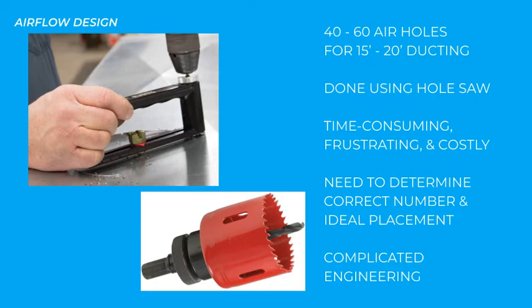How do you make this happen? You'll need to use a hole saw to cut and drill all these 3 to 4 inch holes. This often proves effective, but is not an easy task with a lot of hard work required to make it happen. It's time consuming, frustrating, and costly, and you're going to go through several hole saw blades. There are often a lot more holes needed than initially anticipated.